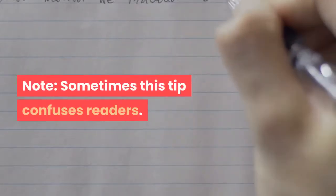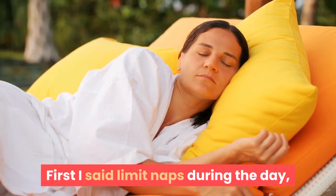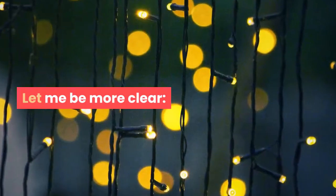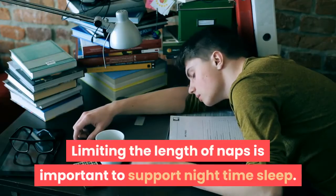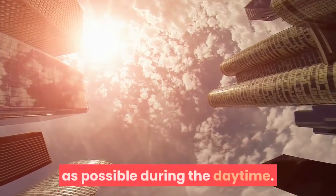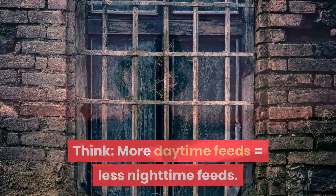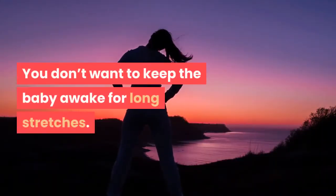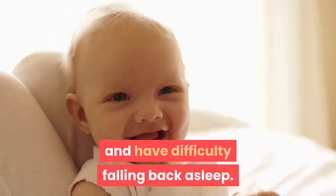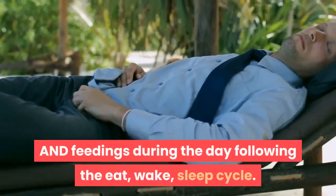Note, sometimes this tip confuses readers. And it's no wonder. First I said limit naps during the day, and now I said an overtired baby will sleep shorter, not longer. Let me be more clear. Limiting the length of naps is important to support nighttime sleep. You want the baby to get in as many feedings as possible during the daytime. Think, more daytime feeds equals less nighttime feeds. You don't want to keep the baby awake for long stretches. Your baby will get overtired, fussy, and have difficulty falling back asleep. Bottom line, encourage lots of naps and feedings during the day following the eat, wake, sleep cycle.